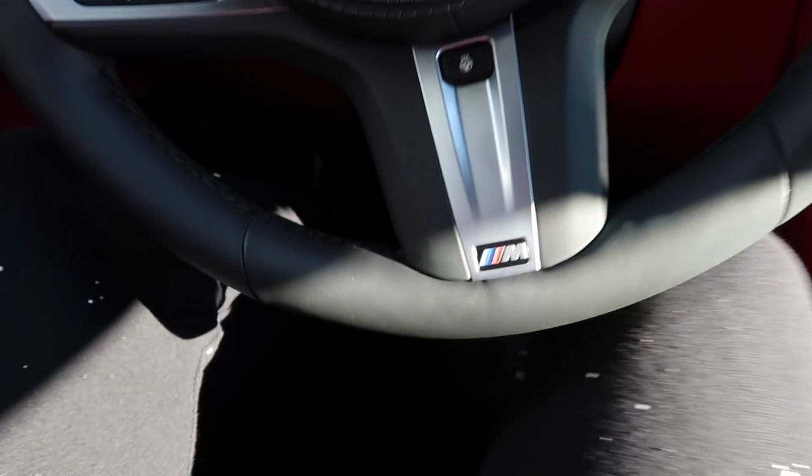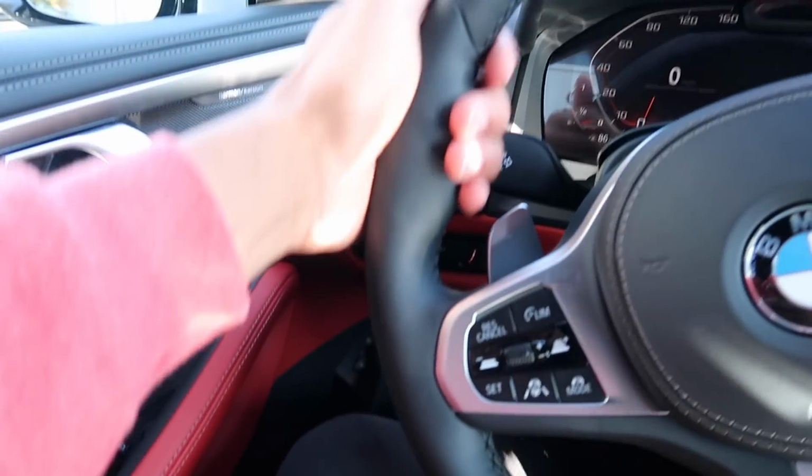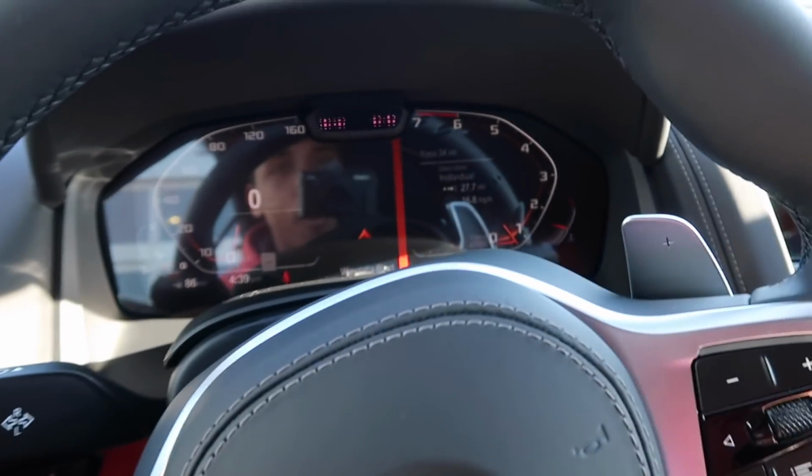Whoa, big back, man. Brian going crazy. You got the M right here on the bottom of the steering wheel. Big bolted-up steering wheel, type 2. Heated steering wheel, of course, right? Absolutely. Yeah, need all that. Definitely in Minnesota for sure. But not where I'm going in LA, Brian.